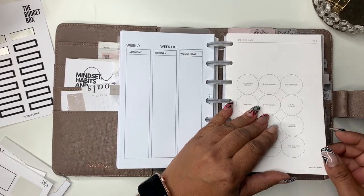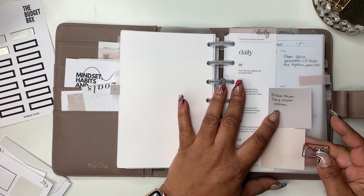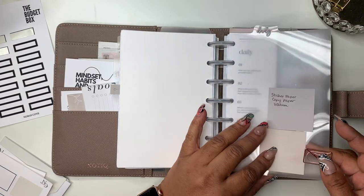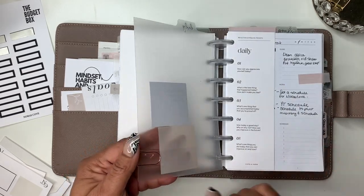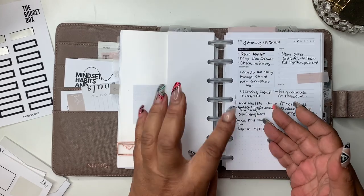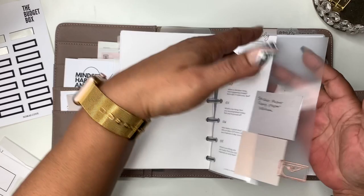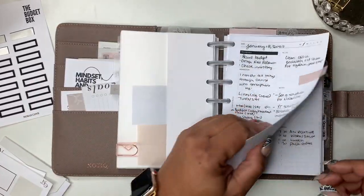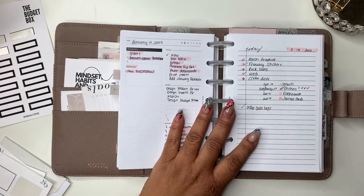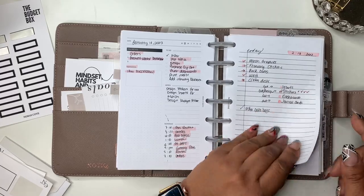Cloth and Paper. This is the 1 Minute Habit dashboard. I think this sticky note is from the Planner Spot. Cloth and Paper. Just a random paperclip. This is my daily section. I should have noted that. And then these are Cloth and Paper, and then these are in my shop. These are just like the task list, and I use that to plan daily sometimes.